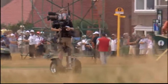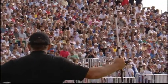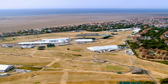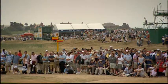Countless buggies drove across it. Massive scaffolding and terraced seating was built on it. The huge tented village, hospitality marquees, administrative offices and public services sprawled over it. And yet it met the challenge.